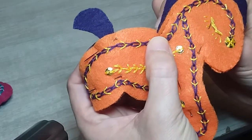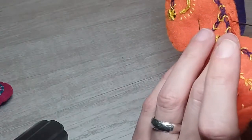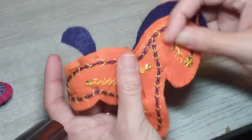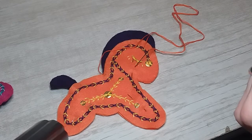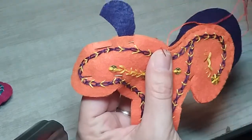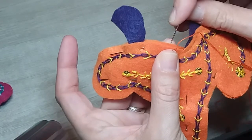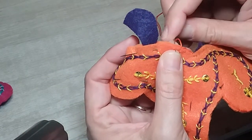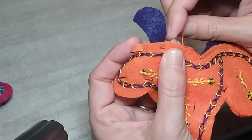So we're going to come up, probably about there, and come through our back here. As you can tell, my markings are gone on my thumb. So I'm just going to add a couple more here. A couple new ones. There we go. Okay. I'm just going to come down through the bottom there. Let's keep working our way down the body of the horse, like we were doing before with our blanket stitch. There we go. We're almost to the tail here.